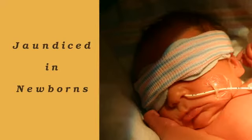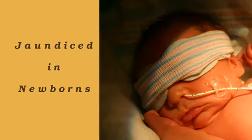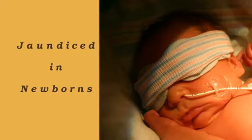A very common concern of parents: the baby's a couple of days old and it's yellow, and the pediatrician is starting to check a thing called a bilirubin. What is that all about?